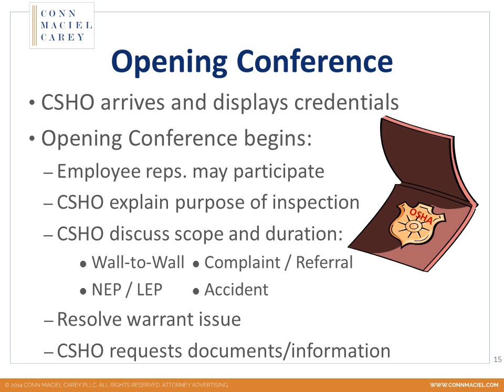The opening conference begins. If there are employee representatives, a union there, an employee representative would have a right to participate in the conference. This is where the compliance officer is going to explain the purpose of the inspection. They're going to talk about why they're there. One of the things that we've seen recently is, with the new reporting requirements for amputations and hospitalizations that went into effect in January, seeing a lot more inspections spurred by that.